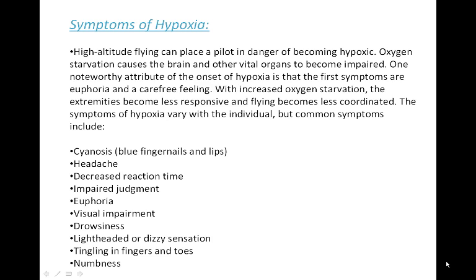The symptoms of hypoxia vary with the individual, but most common symptoms are cyanosis, headache, decreased reaction time, impaired judgment, euphoria, visual impairments, drowsiness, lightheaded or dizzy sensations, tingling in fingers and toes, numbness.